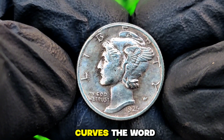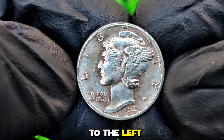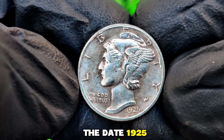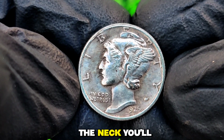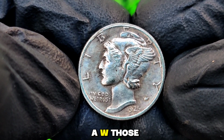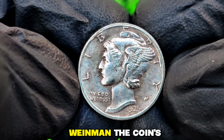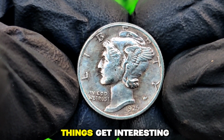Around the top curves the word Liberty. To the left, In God We Trust. At the bottom, the date, 1925. And just beside the neck, you'll notice small initials AW. Those letters stand for Adolph A. Weinman, the coin's designer. But here's where things get interesting.